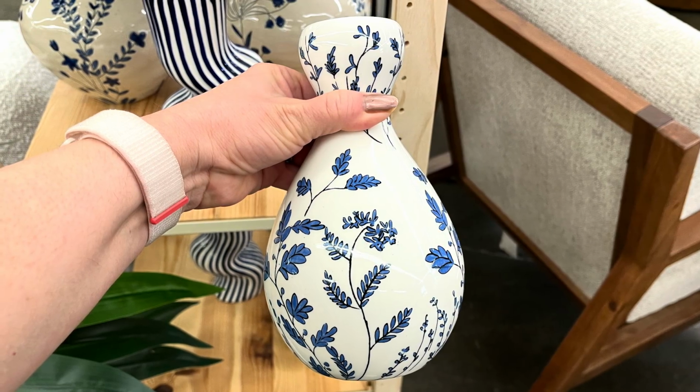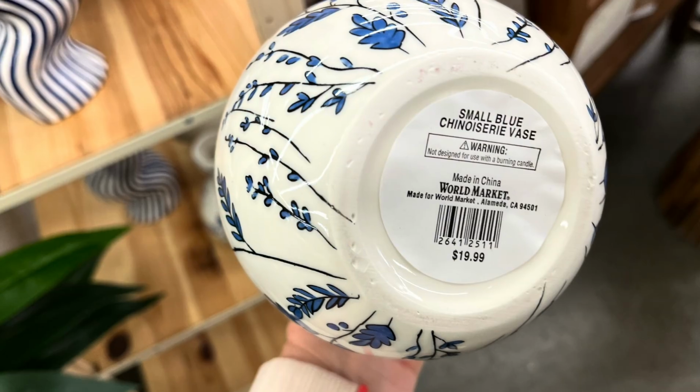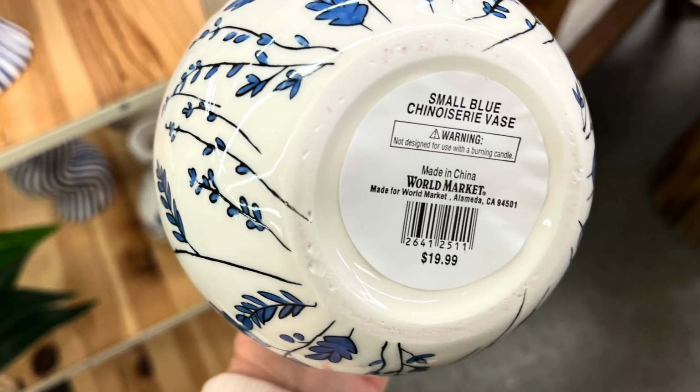And now here comes the smaller one. And I just think those would look so pretty next to each other. They didn't display them right next to each other in the store, I don't know why. But the smaller one is $19.99.